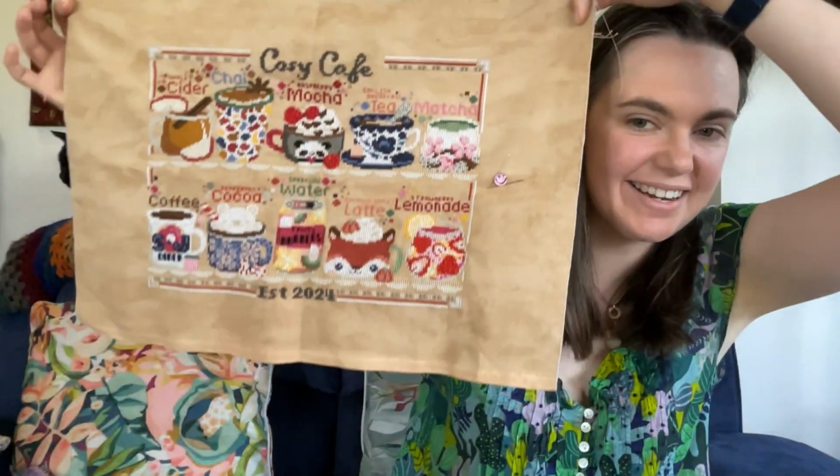the 1st of January the next year. So I have done it 2 years running, and the first year I did it, which went from 2022 to 2023, I started my Cosy Cafe. So all this time, nearly, just under 2 years later, I am excited to announce I have finished the stitching.